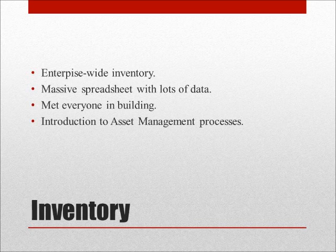The bonus was that I got to meet everyone in the building, which is pretty cool because now everyone has at least seen my face once. And it was a great introduction to the way that asset management works. I got to go over all the procedures, do all the entering the information in the database. It was a great experience.